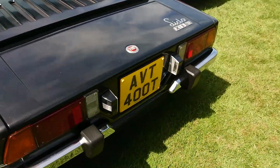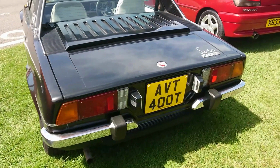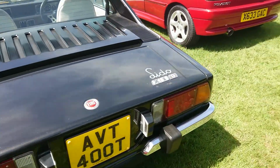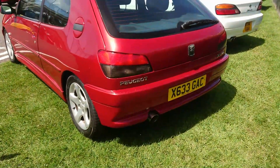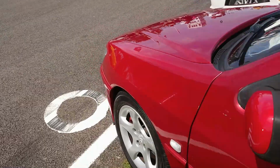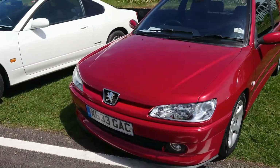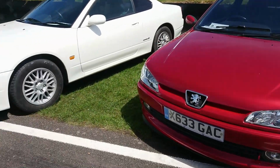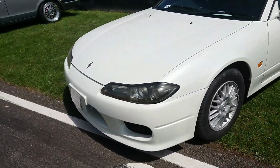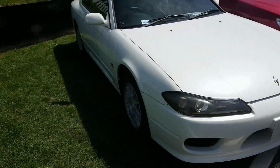I mean, that registration might be a personal one. It could actually be the original car's plate, in which case it's 78, 79. 2000 Peugeot 306 GTI 6. This was the final facelift for the 306 because it was replaced with the 307 in 2001. S15, I think, Nissan Silvia on a 2000 registration.